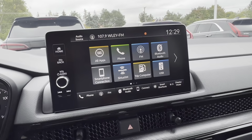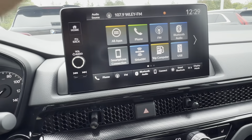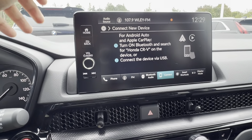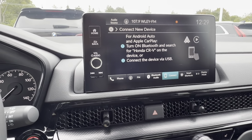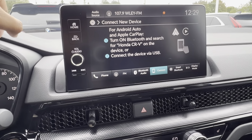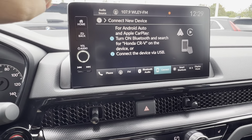So this would be your entertainment system. Wireless CarPlay, you'll click it on this and then go to connect new device, and then you'll go to your Bluetooth, you go to settings, Bluetooth, and then you'll look for CRV. Then click it, pair it, and that will be set up for you.